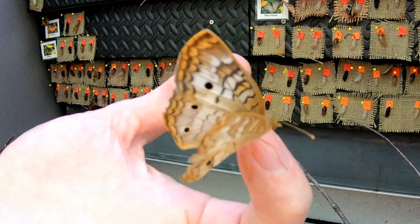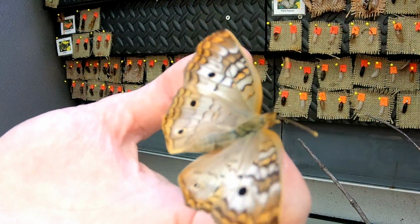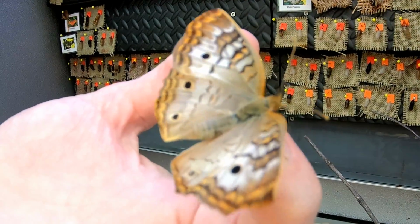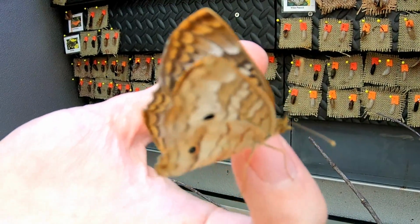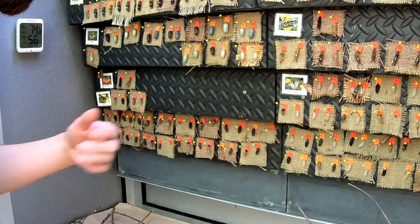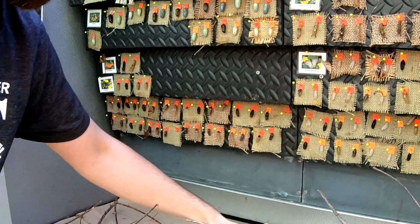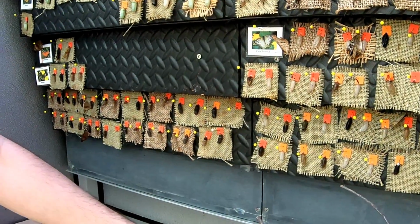This is the white peacock. They're native to southeast Texas, more of a Gulf Coast thing. This is the only butterfly we have in here that I've never seen out there. I've seen at least one of all of these other guys out in the wild. Plenty of buckeyes.